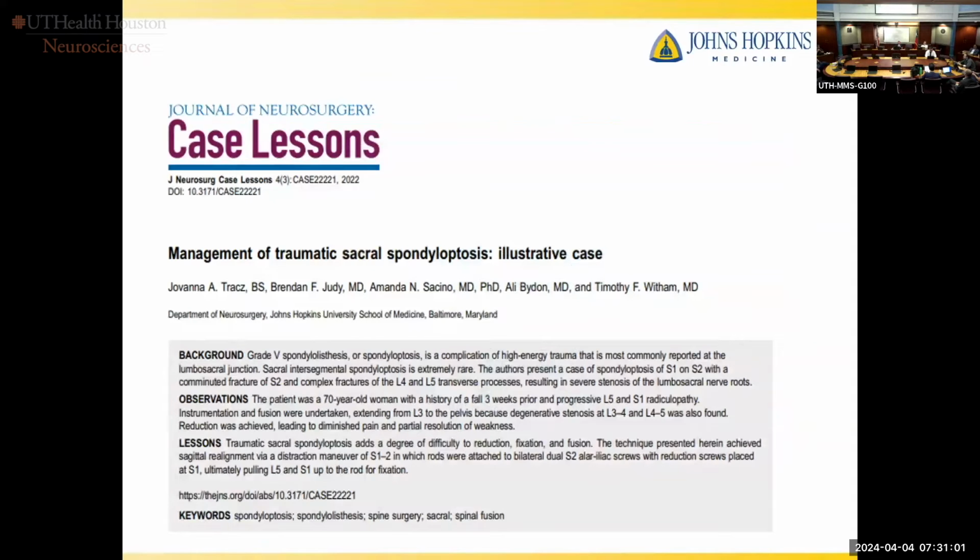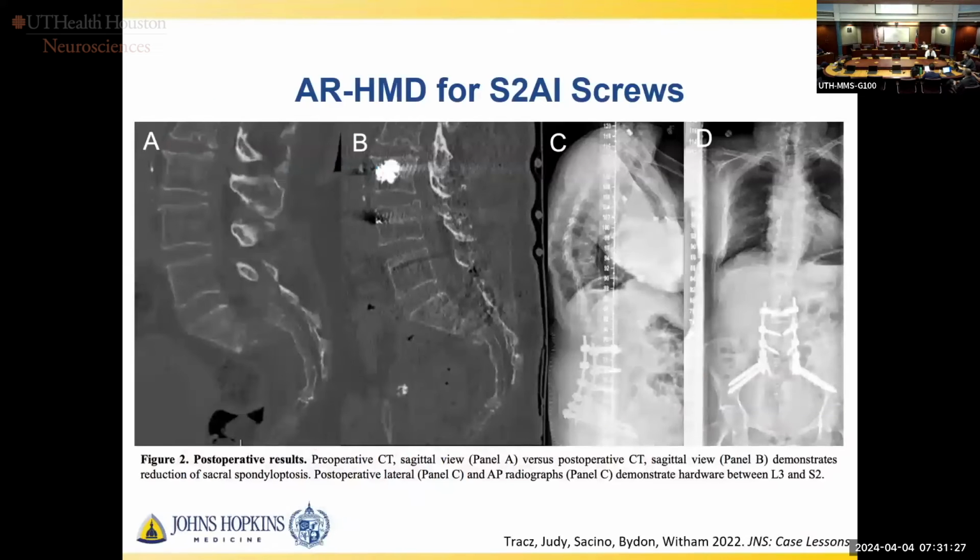Another unique use of this technology was when this case presented to me, and this is probably similar to some of the trauma cases you get around here. I had a woman who fell off of 3 steps and landed directly on her butt on concrete. She had underlying osteoporosis for sure. And she developed this complete spondyloptosis of the sacrum, as you can see on the left, where she basically dislocated between S1 and S2.